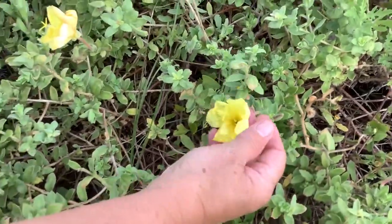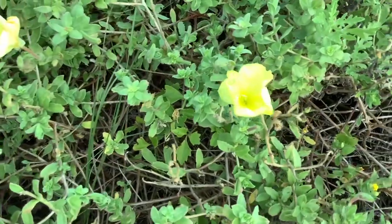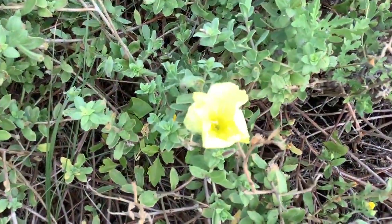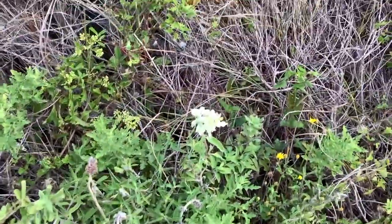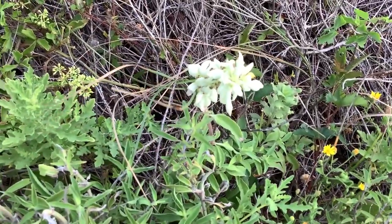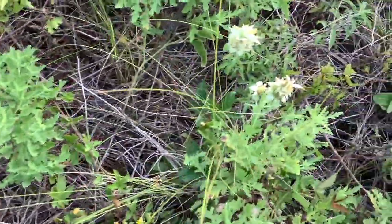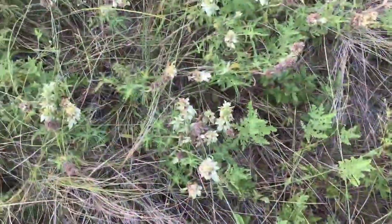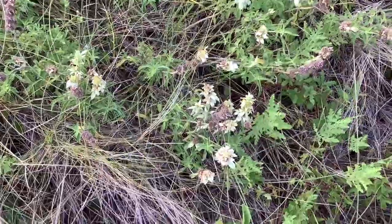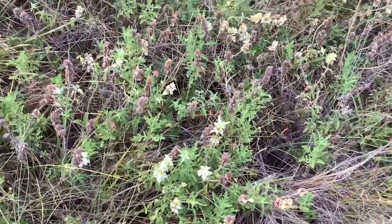You can see it. Looks like a yellow buttercup, pink buttercup. That's lemon bee balm or spotted bee balm. That one right there, and it's all seeded out, and there's a patch of it over here, tons of it, and that's it going to seed. See that patch over there with all the brown seed heads?